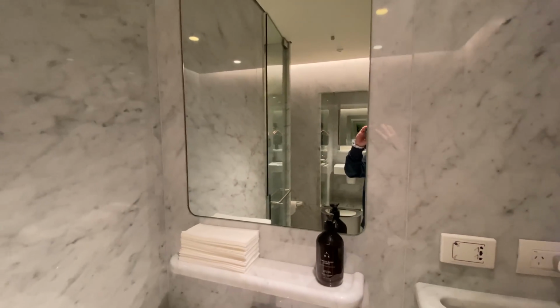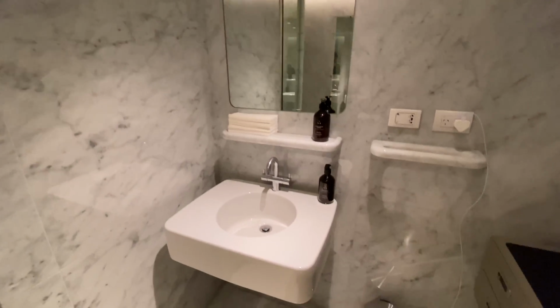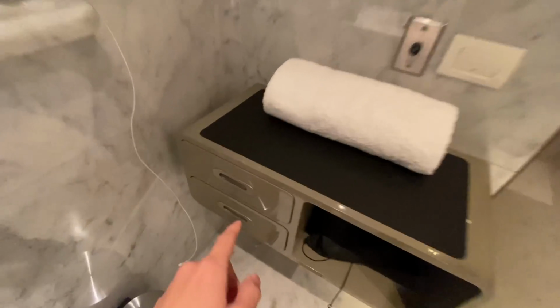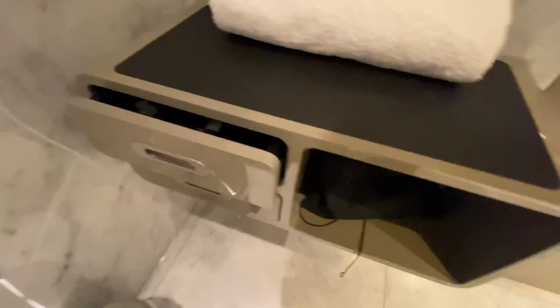Hello there, welcome to Qantas First Class Lounge shower room tour. So I just had breakfast and a massage, and I'm gonna take a shower. So very beautiful marble wall. You can charge your phone there. You got a towel, and you'll find amenities like toothbrush, toothpaste right here. Hair dryer. You've got a hand luggage rack.